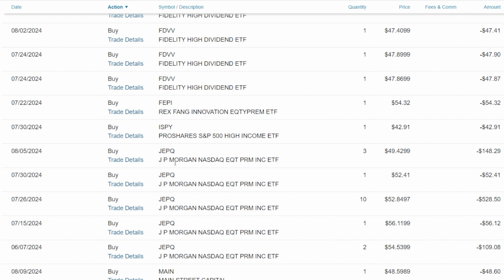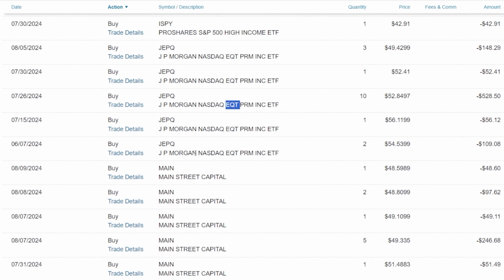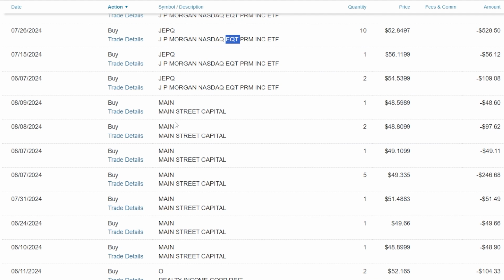Next, I grabbed some more JEPQ. I have been adding a little bit more JEPQ to my portfolio as it's been selling off a little bit. It's sort of back up now, but I grabbed 3 shares of JEPQ, another share here, 10 more shares here, as you can see, some more JEPQ, then some Main Street Capital, which I'm super excited to be building up. I think I have added maybe 20 more shares over the last month or so, which is not a huge amount of Main Street Capital, but this is a position I've been talking about for a while now.